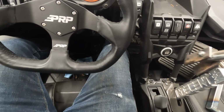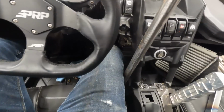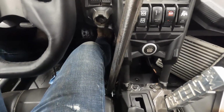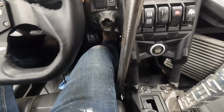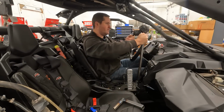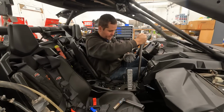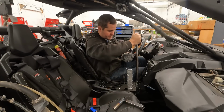There is very, very little room here. So when I take something that could be used as a push-pull shifter, as you can see, there's barely any room. If I mount it here, there's very little room to shove it forward, and because of the seat in the way, there's very little room to pull it back.